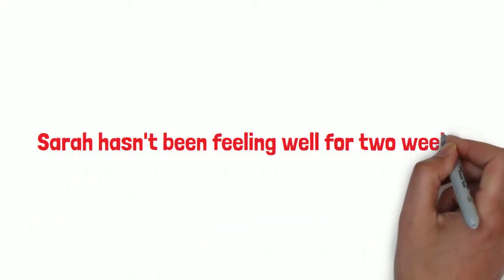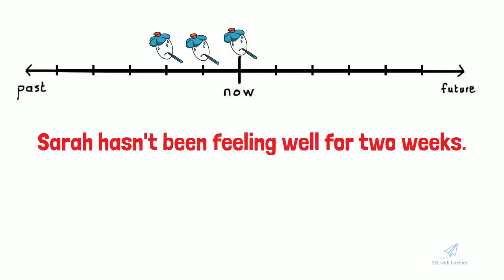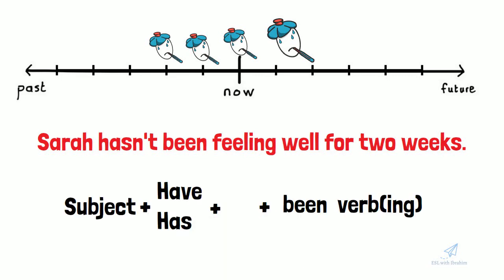Let's look at an example in the negative form. Sarah hasn't been feeling well for 2 weeks. She hasn't felt well for 2 weeks. She's still not feeling well now and will probably keep on not feeling well in the near future. From positive to negative, we simply add not after have or has.